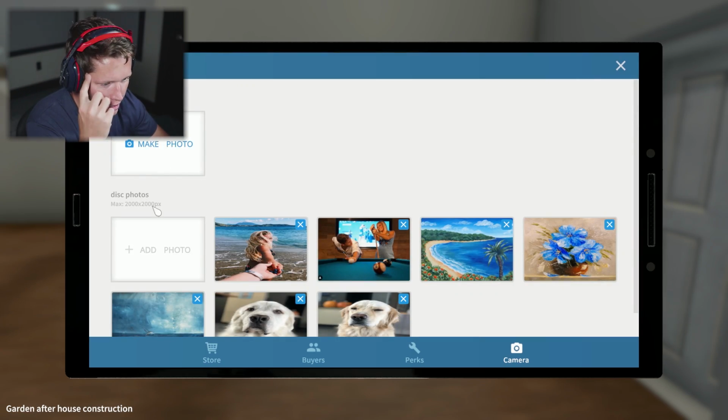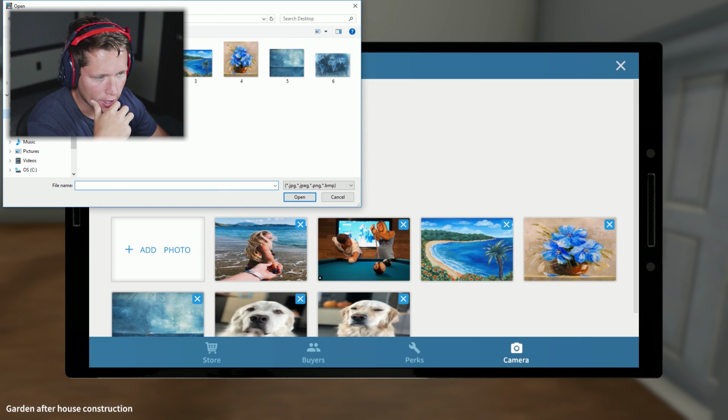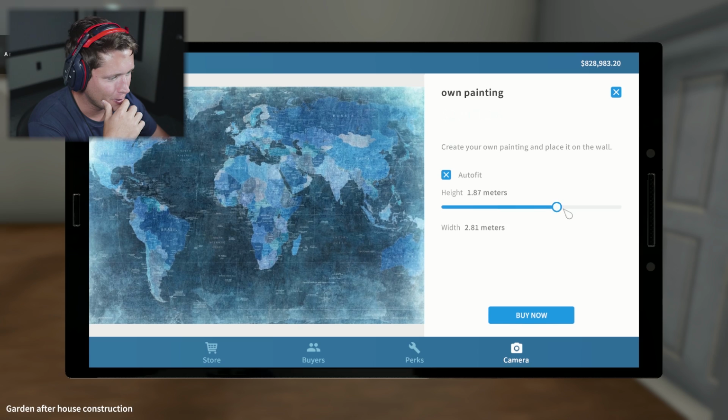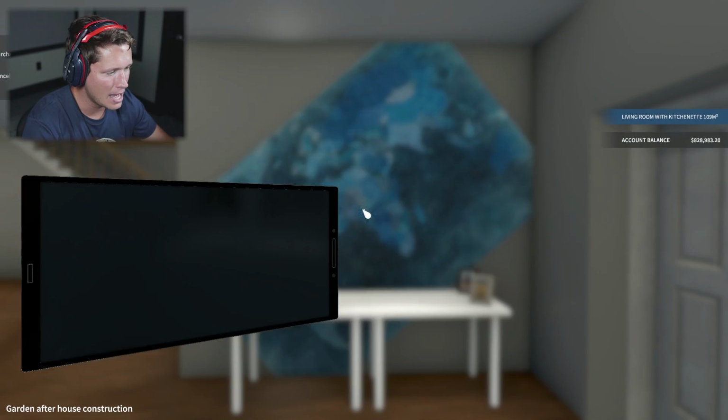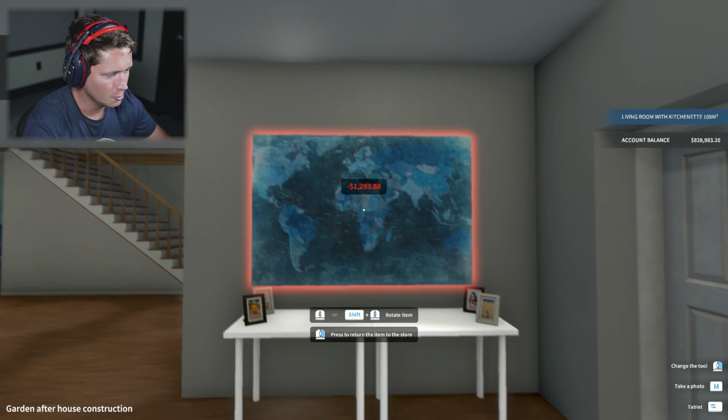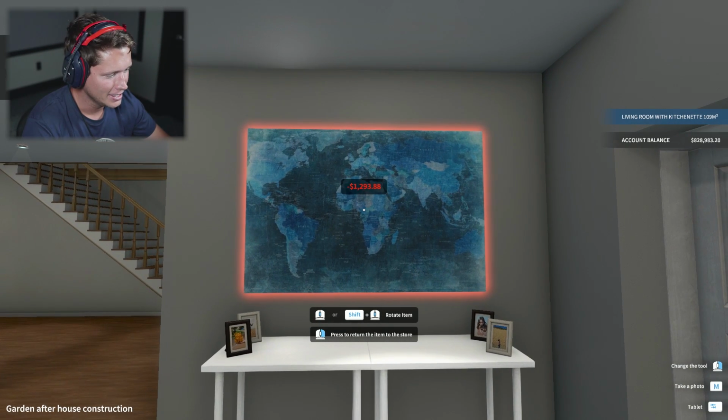I got a vision here. I've got a vision. We're gonna go in, we're gonna add a photo. We're gonna go to 6. Bada bing, bada boom, create the painting. Oh yeah, we've got a giant map. Ooh, that's a little bit too big. Drop it down like here. Boom. Look at that, baby.